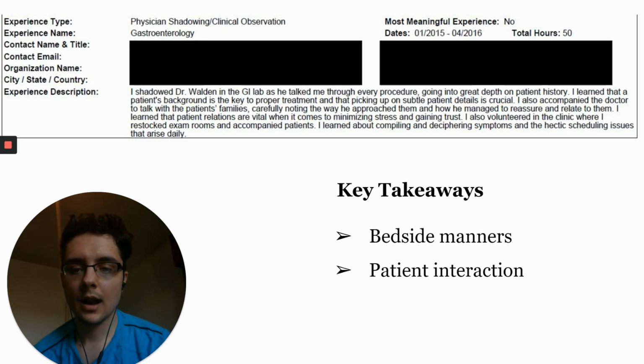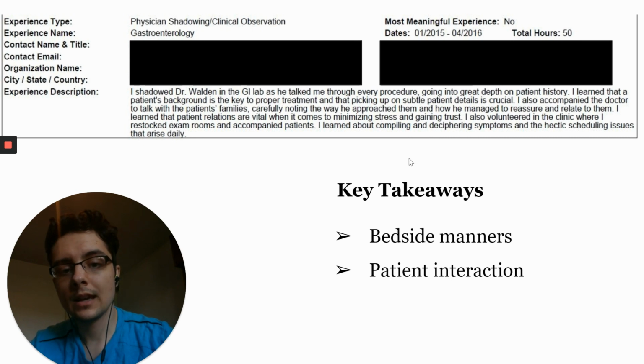So basically I was able to observe in the GI lab where they did a lot of colonoscopies and endoscopies. And I was just basically able to follow him in his interactions with patients and examining them in the office. So it was amazing because I got to see his bedside manner. I got to see how he treats patients, how he interacts with their families. So some of the key takeaways here for me were his bedside manner and the patient interaction.